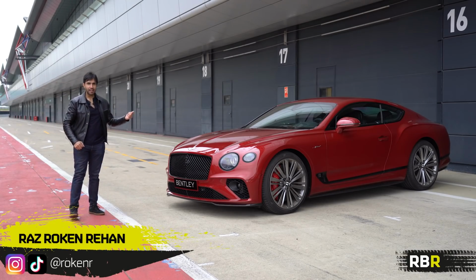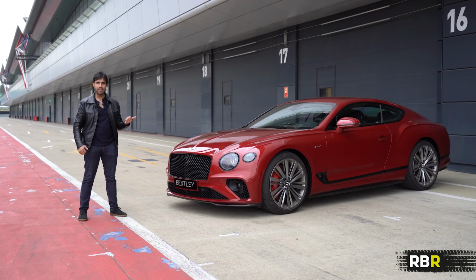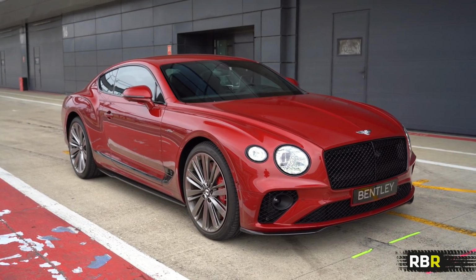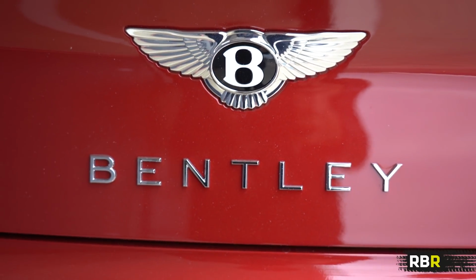So they call this thing the Speed, and it's meant to be the most dynamic car in Bentley's 101-year history. Welcome back to RBR, and you find me here in Silverstone with a Grand Tourer, and none of that makes sense. But the reason we're doing it is so we can get our hands on this, which is a very, very special Grand Touring Bentley.